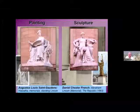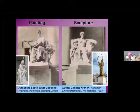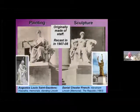And that's what they look like today, done in stone. And they were done in stone a little bit later on, I think in the 1907, 1908 timeframe. They were so popular, they didn't want to get rid of them. And so the city and the art museum paid to have them resculpted.